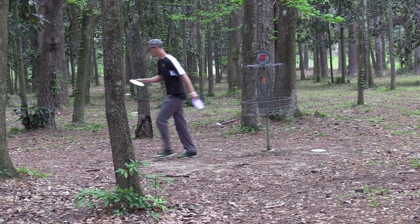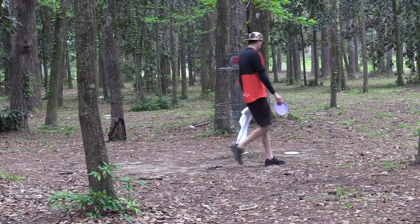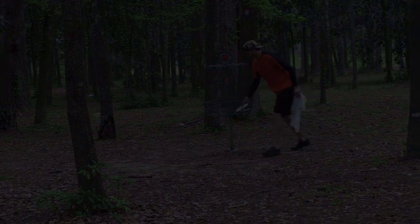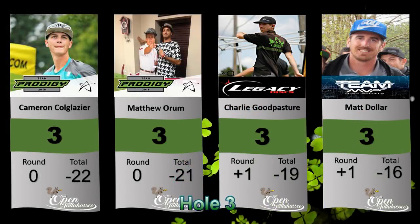So everyone else is just going to tap out for 3 here on hole number 3, and no scores will change. We'll move on to hole 4 with Cam still holding the lead, just 1 stroke over Matty O.